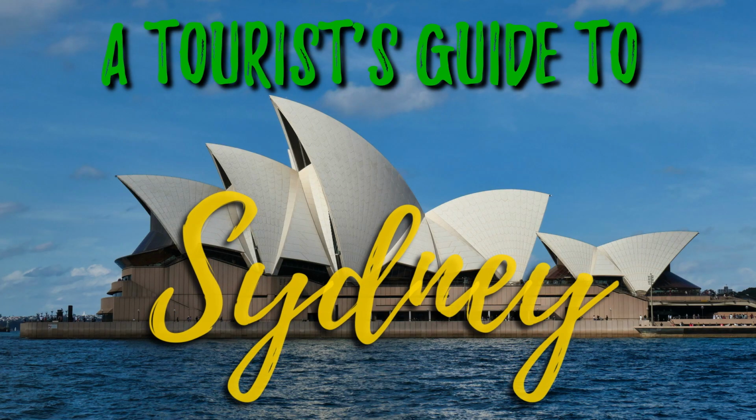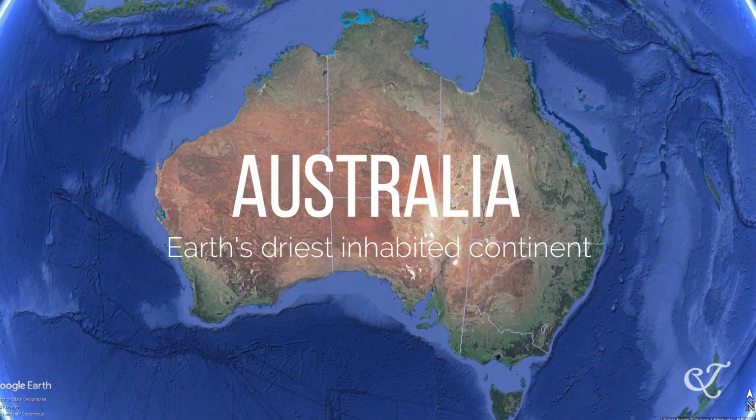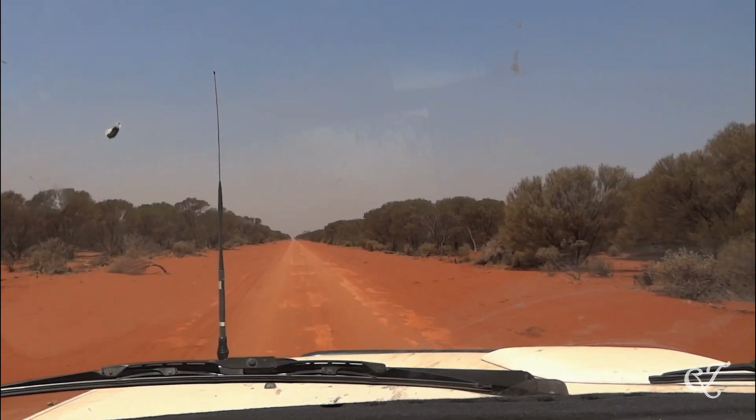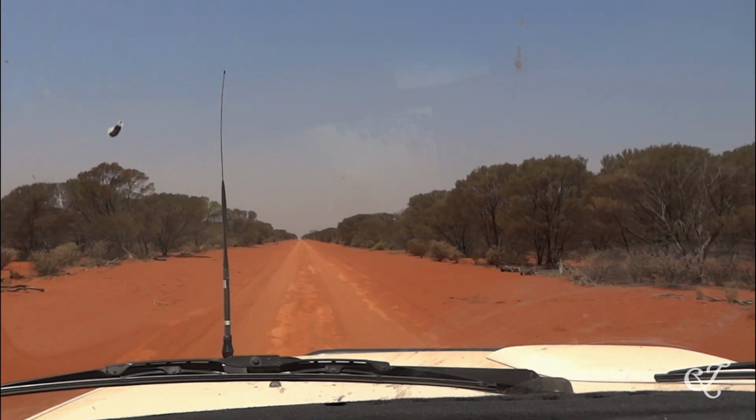A tourist guide to Sydney. Australia, Earth's driest inhabited continent. 70% is classified as semi-arid or arid. Nearly 20% is desert.